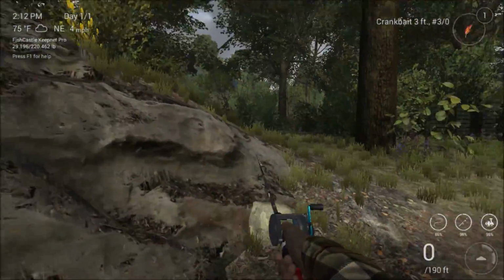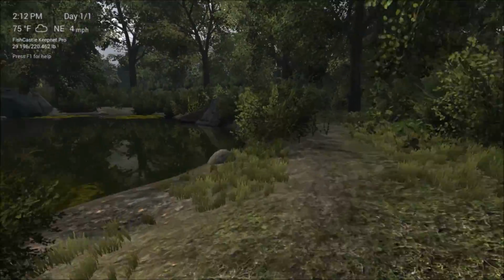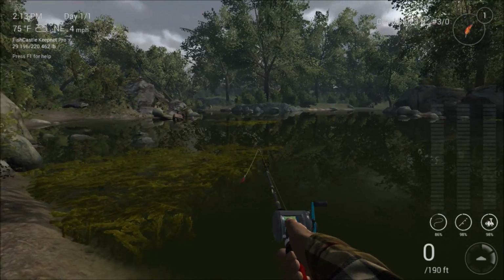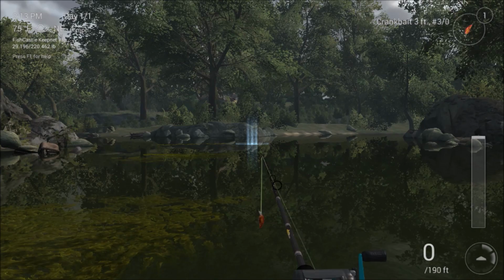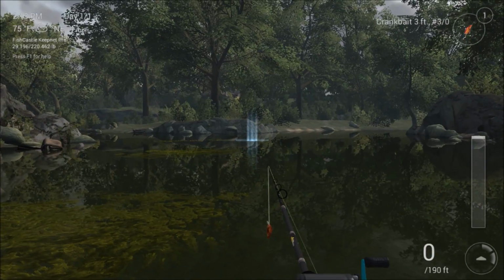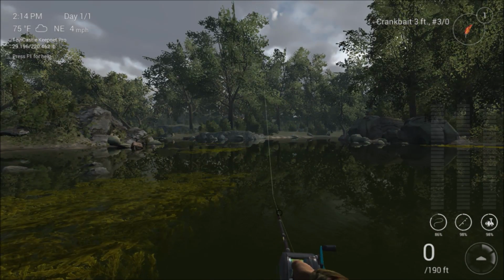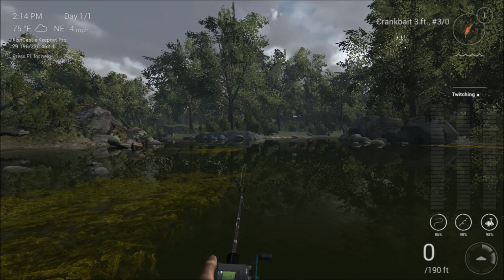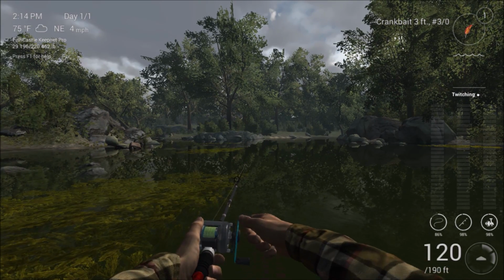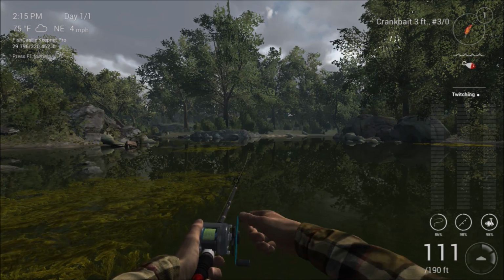Alright guys, let's try over here. Yeah, this is another really good spot. I think I mentioned it. One of the reasons it's pretty good is because you can cast right over here and it goes right past all these lily pad patches. And this particular lure is excellent for that because you can reel it in very slow. And I've got heavy enough line that it shouldn't snag and break.